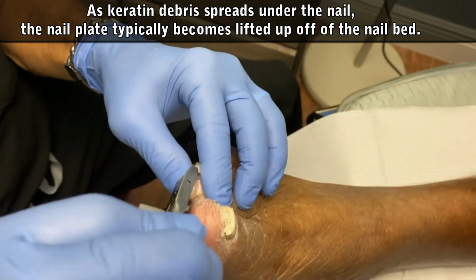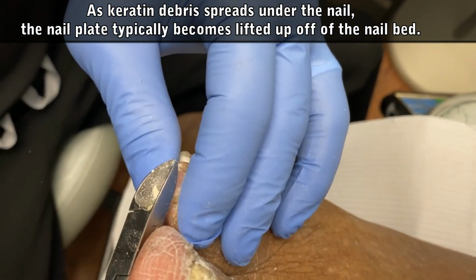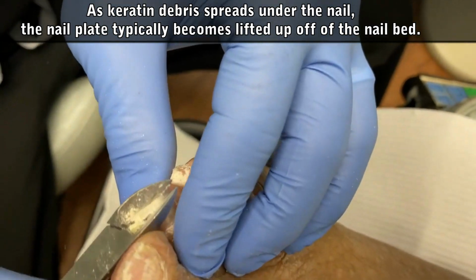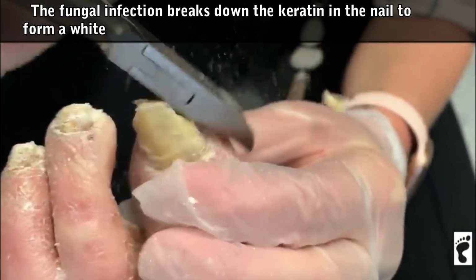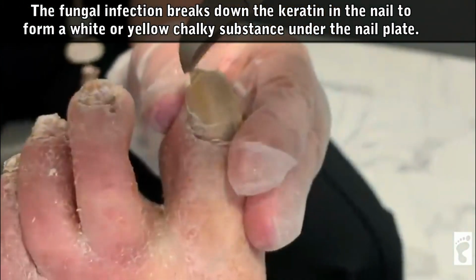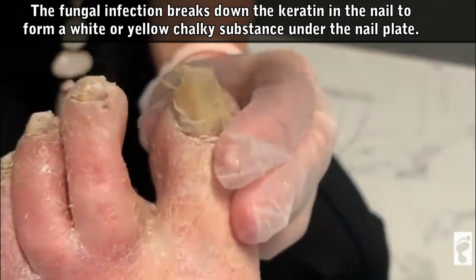Batra also explains, as keratin debris spreads under the nail plate, it typically becomes lifted up off the nail bed. This separation creates a warm, moist pocket, which is even more conducive to infection. The nail itself will then take on a white or yellowish color.